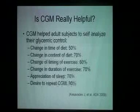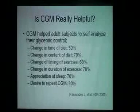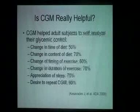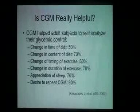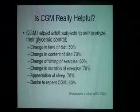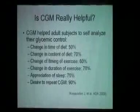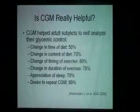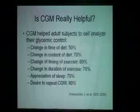So this is a study of only 10 patients. Actually, this is from India, but it was presented at ADA this year, and I found it quite interesting. These were 10 adult patients with actually good control. They were compliant patients with good glycemic control, and they wore the CGM for 3 days.